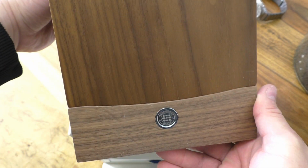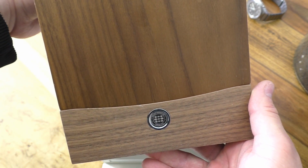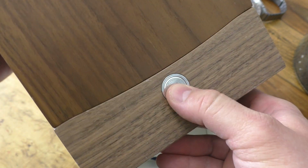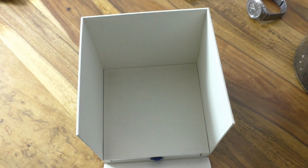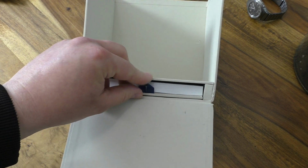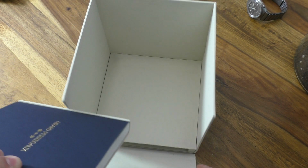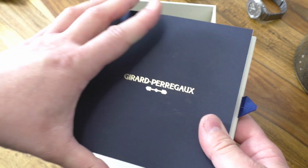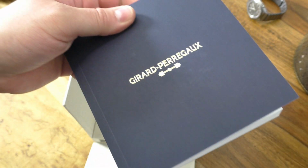you see the dome part of the box, and the upper part is a different color. Very nice and very cool. And here we got a nice pusher. What we do, we will open the box, but first let's check the booklet. We find it here inside in a nice booklet. We have a beautiful blue book for the watch with golden writing.